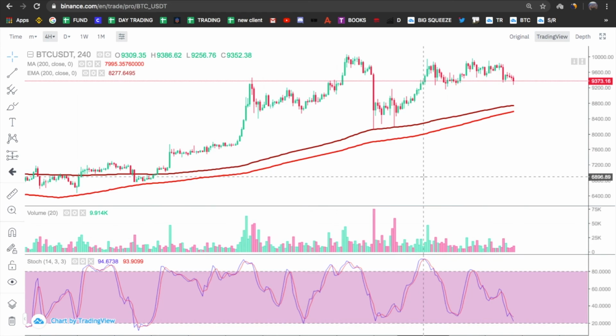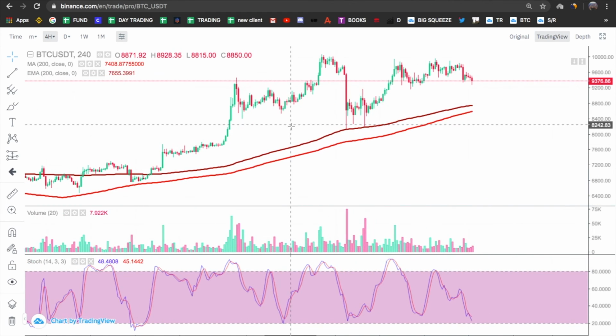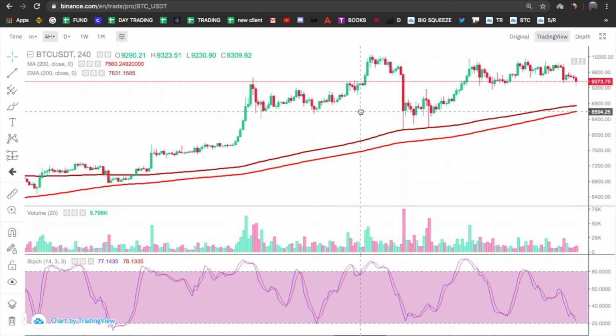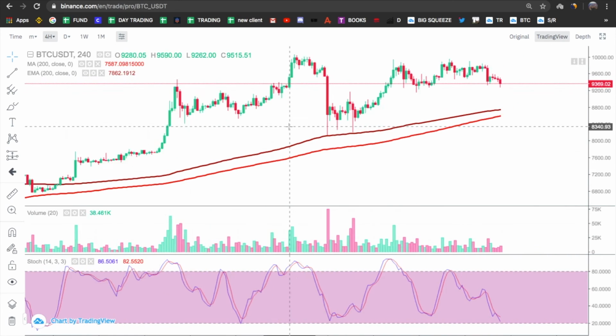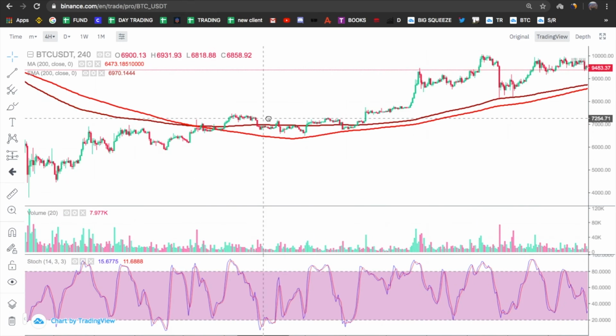When the price is below, you will be waiting for the price to cross above to take a trade, right? But basically you are going to be taking only long trades, so the only thing that you are going to need is the price to be above these two levels and the stochastic to go below 20. This is everything actually that you are going to need, right?